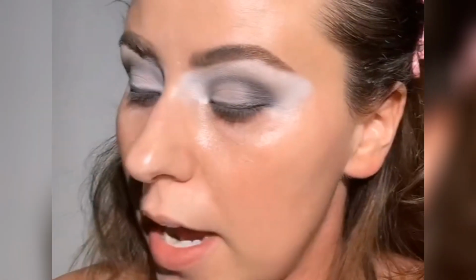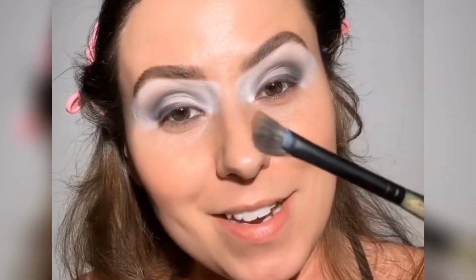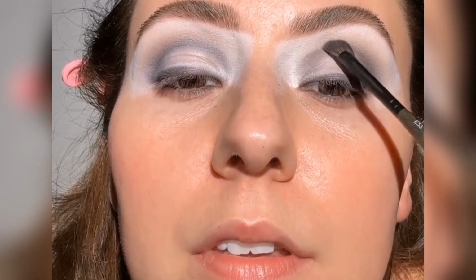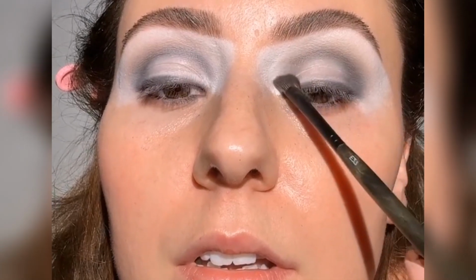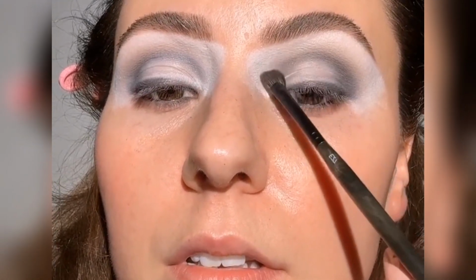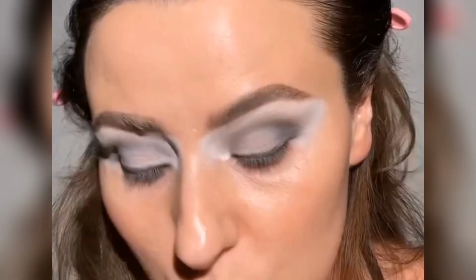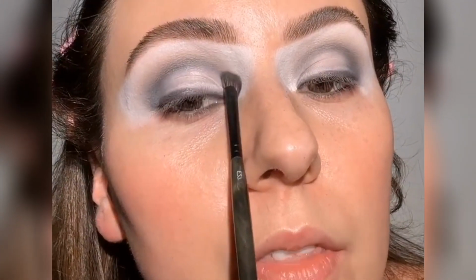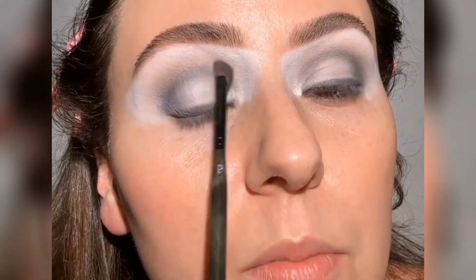Now for this, I'm blinded, y'all. I'm so sorry. For this inner part of the eye, I'm grabbing that same shade. But notice I grab it on the side of the brush. And I'll tilt my head back and just kind of tap this to transition the inner part. If you have small eyes, E27, I'm telling you, I know that we would look at a brush this small and go, that's gonna take me forever, but it really doesn't. And we get that precision.